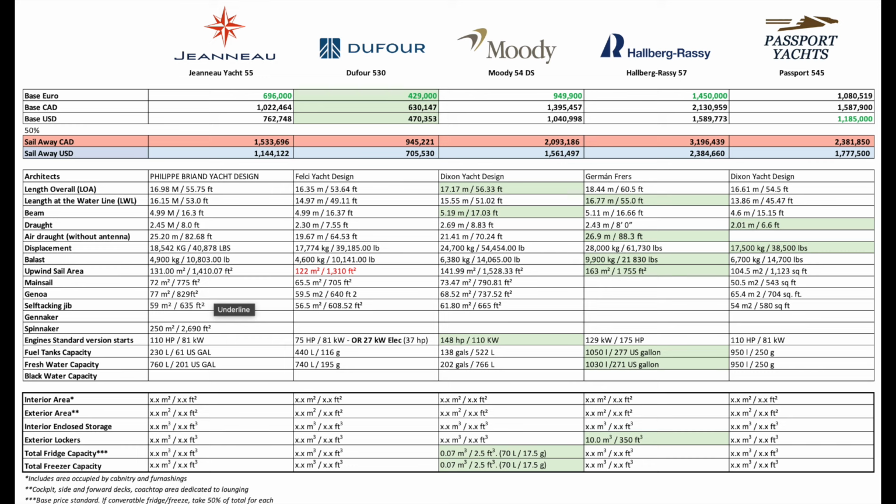If we look along as far as length overall, it's the Moody at 56.33. At the waterline, it's the Hallberg Rassy at 55. On the beam, it's the Moody, as I said, very beamy boat at 17.03, so 17 feet on the beam. On the draft, the winner is the Passport with the least draft at 2.01 meters or 6.6 feet. The air draft, it's the Hallberg Rassy with the tallest mast at 88.3 feet. And then displacement, it's the Passport at 17.5 tons. Next is the Dufour at 17.7, Jeanneau at 18.5, the Moody at 24.7, and the Hallberg Rassy at 28 even.